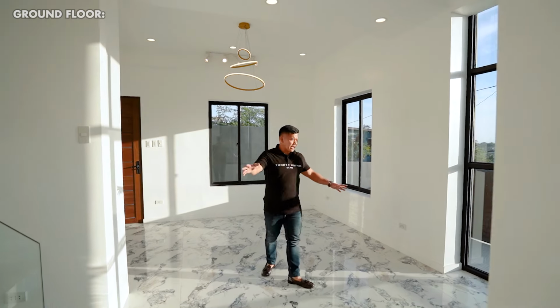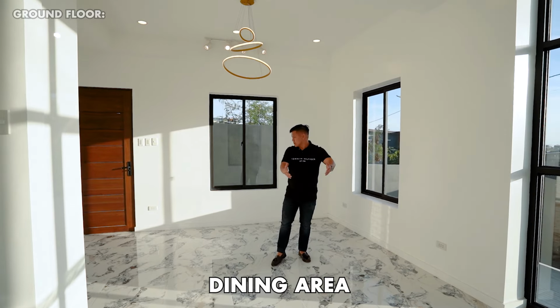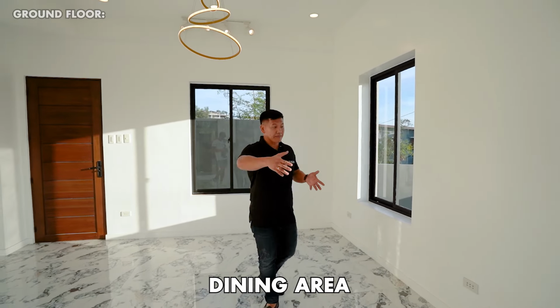Coming from the receiving area, this is going to be your dining area. Ang luwag po nito. Kasya dito kahit 8 to 10-seater table, yung long table.